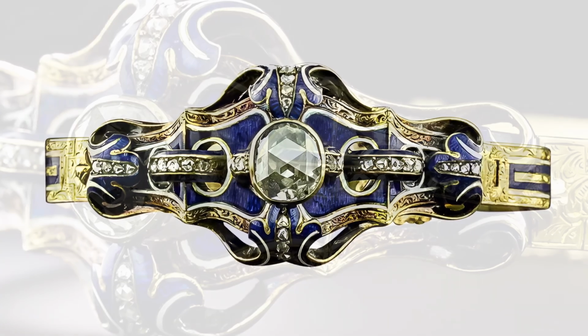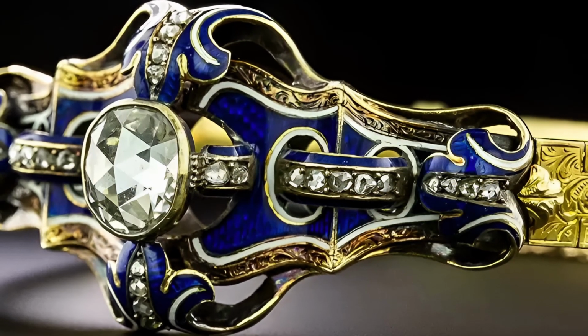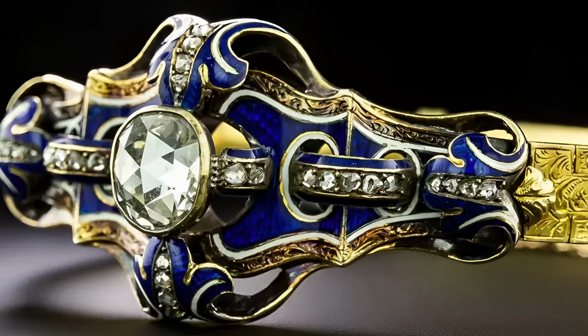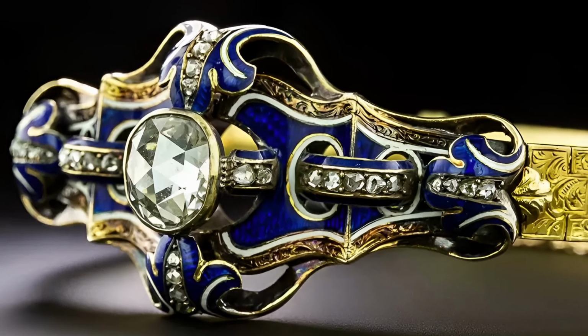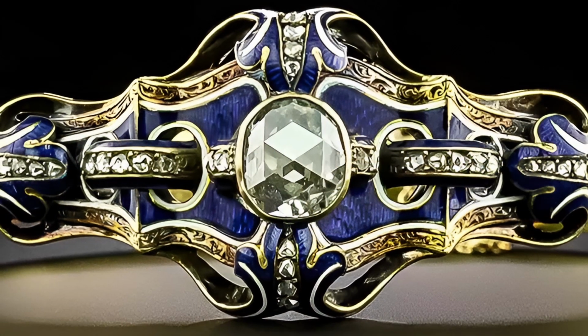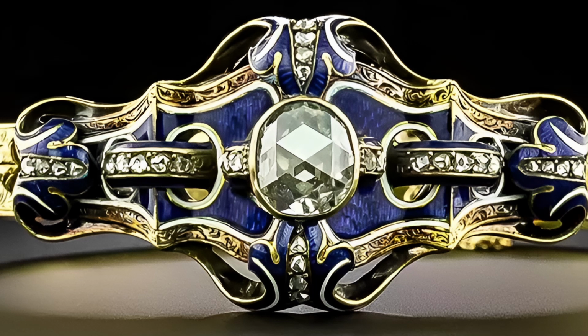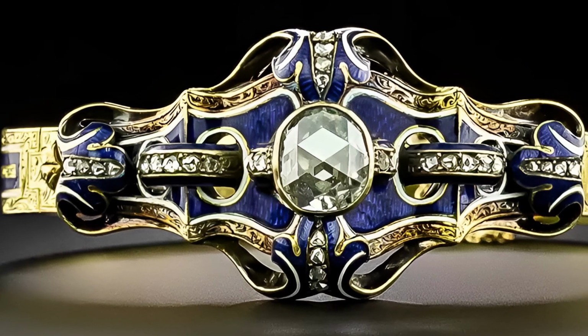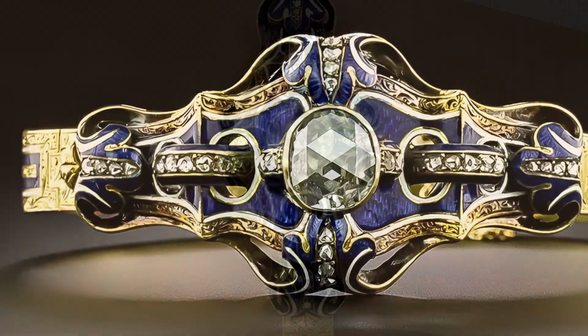Such jewelry not only demonstrates the high level of craftsmanship of jewelers of that time, but also serves as a reflection of the social and cultural trends of the era. Bracelets with large stones and rich jewelry were popular among the aristocracy and wealthy citizens, emphasizing their status and wealth.